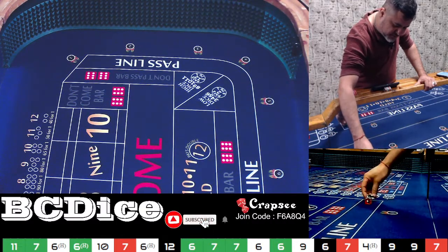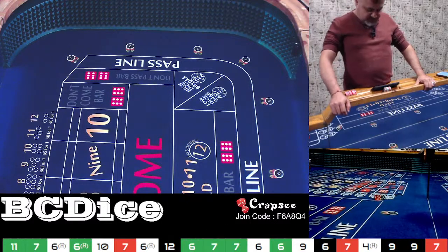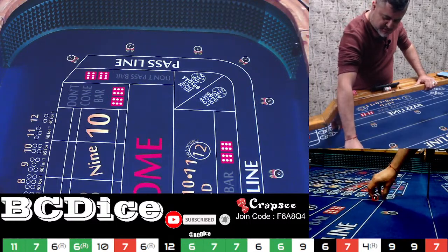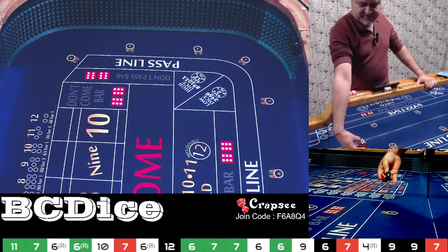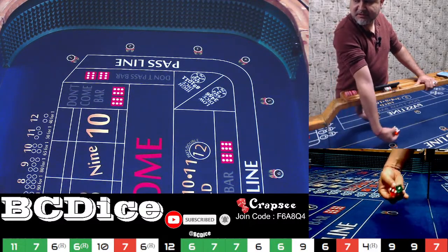So we'll stick with the 4-5-6-5. Probably adjust my position a little bit. And this will be a come out roll, so get your bets in there. It's not always perfect, but get in, get the money, get out, and then build up from there. Versus trying to work it little by little, and it's exhausting, mentally exhausting.